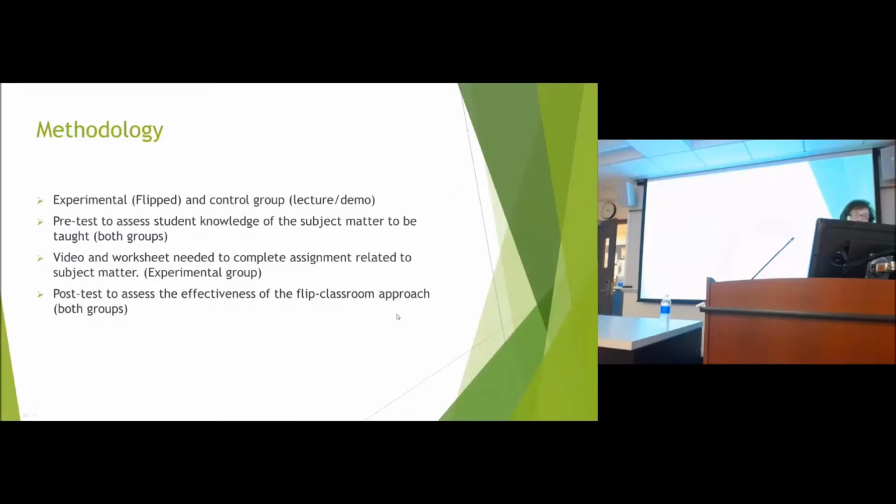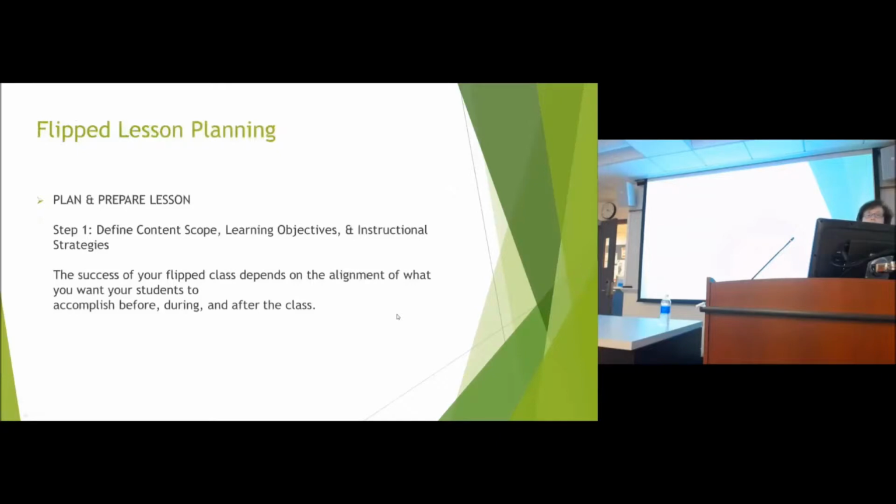But for both classes, what we did in terms of research methodology for assessment purposes on the flipped, we gave each group a pretest, assessing their knowledge of the subject matter to be taught, and then the experimental group had a video and a worksheet assignment, and then both groups got a post-test. So the pre and post-test were for assessment purposes in the research project.